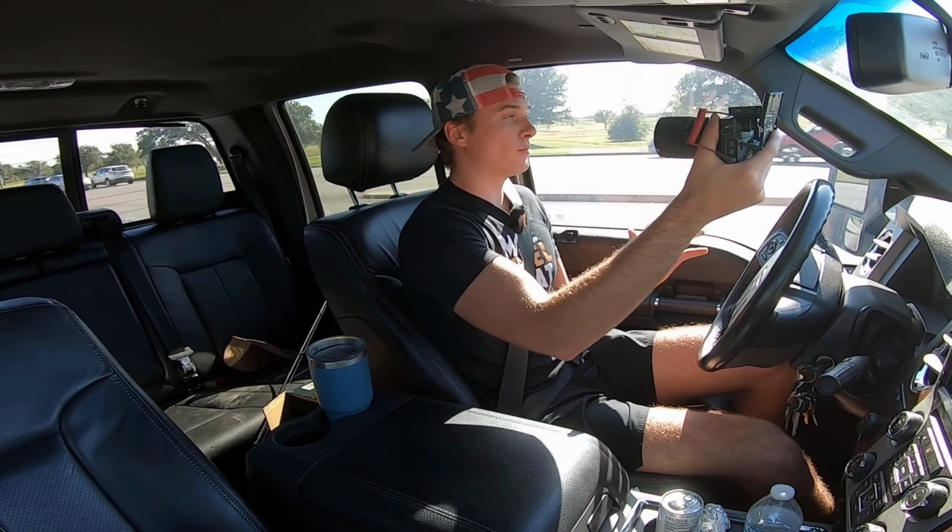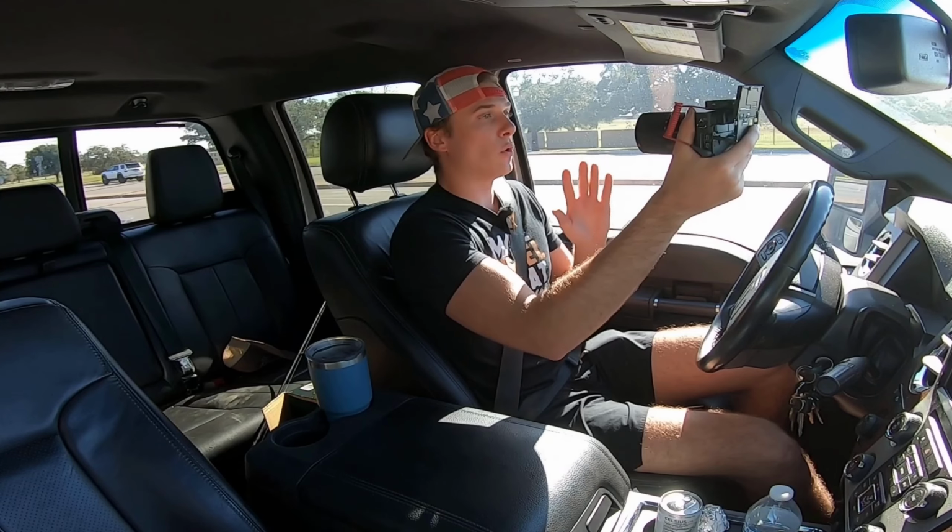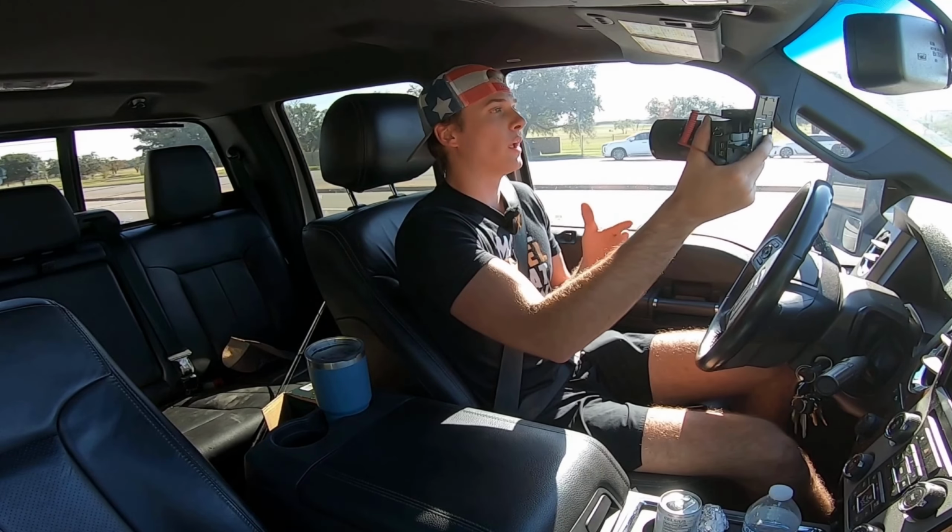So if you want to get horsepower but not reliability, go with the 6.0. You can definitely top out horsepower a lot higher than a lot of the newer diesels and even the older diesels if you buy a 6.0 Powerstroke. However, that comes with its consequences, guys. The 6.0 Powerstroke is absolutely horrendous for reliability.